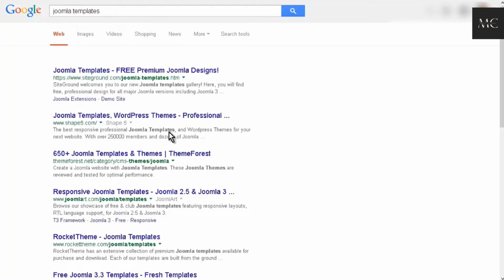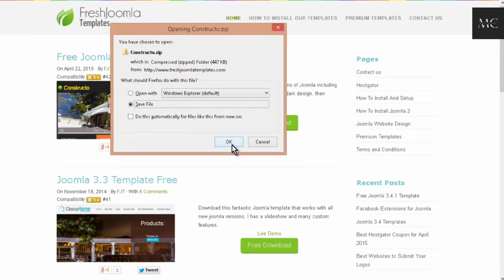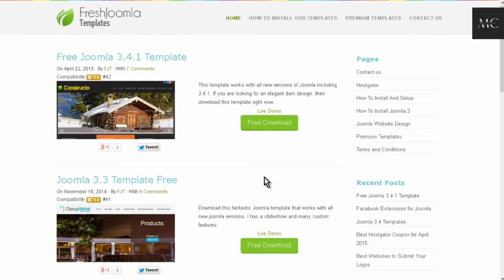And you'll get a number of results, and you're probably going to want to look for free ones. And here's a free download. So I'm going to download this one. Okay, now we're going to go and we're going to install it.